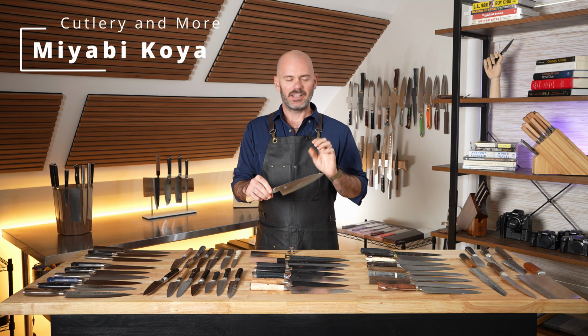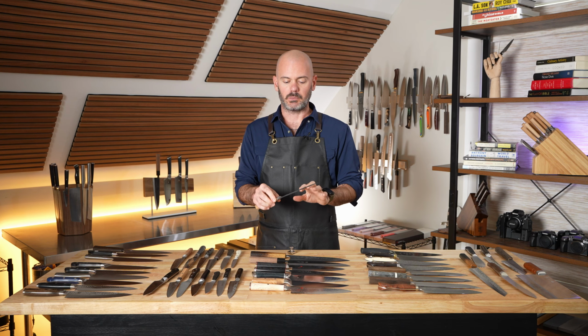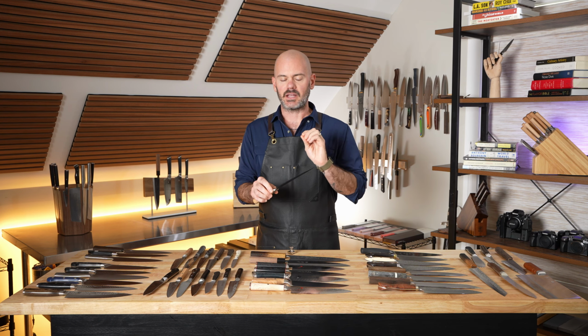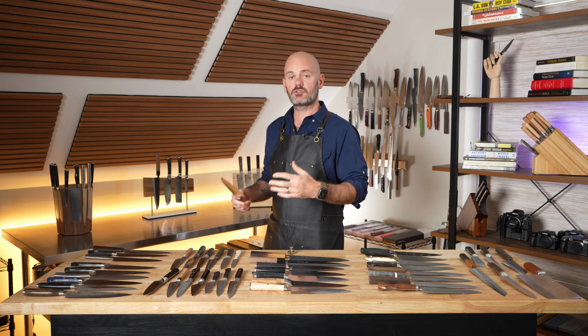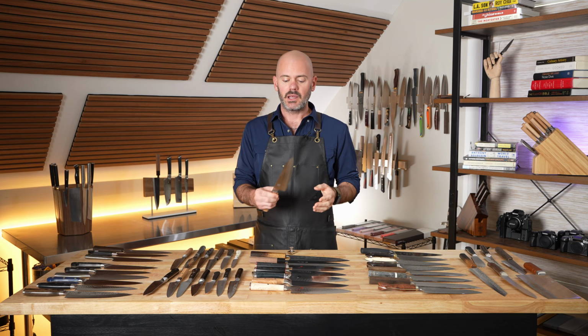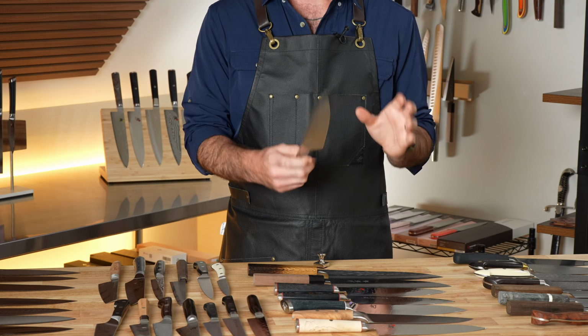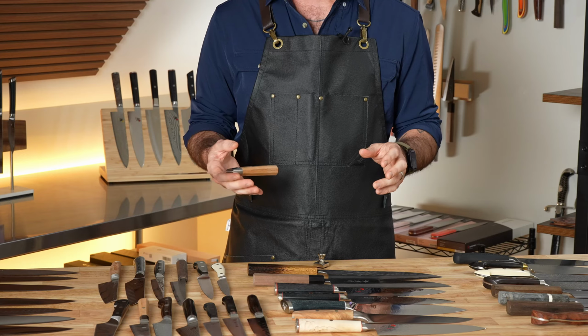Okay, this is a Miyabi Koya. So many names here. This is one of our exclusive Miyabi knives that we have. This is a stainless steel blade as well. This has a Rockwell hardness, so it's the strength of the steel that's a little bit higher than some of the other ones here, but at only $120, this is just a great buy. It's got a really nice balance to it.